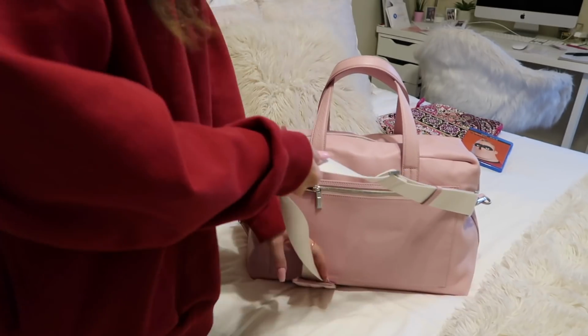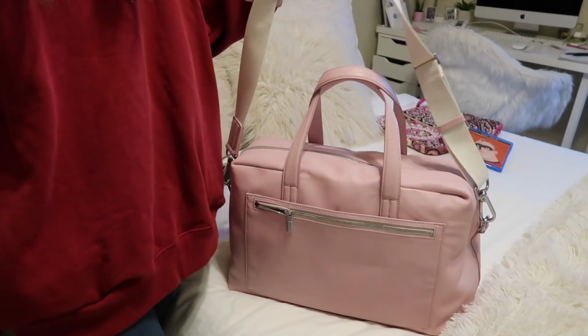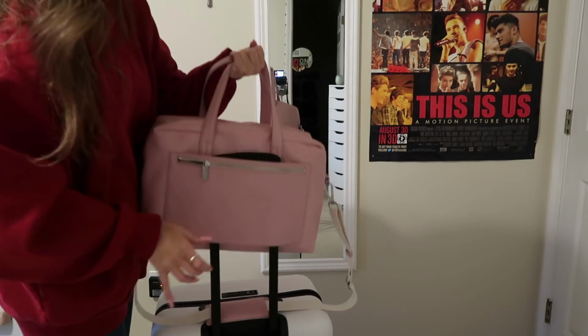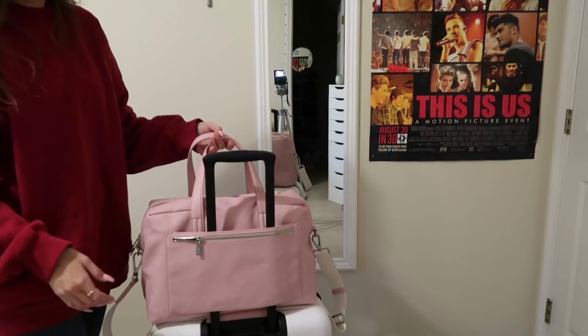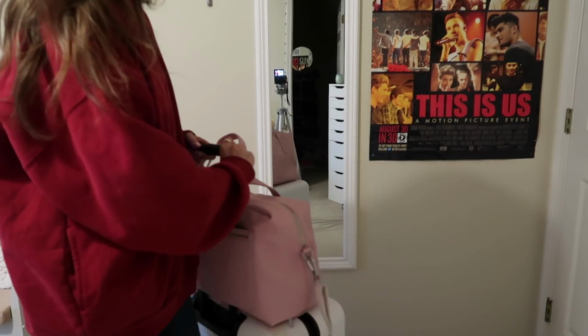The strap is optional. You don't have to have it. I just put it on there in case I did want to carry it around my arm. It's meant to go over the luggage. It'll just slide right over there and it'll stay right there on top. It'll sit perfectly on top.